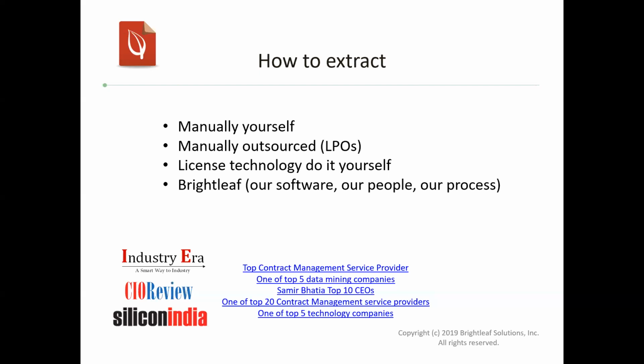And so at Brightleaf, we recognize that all of these problems are very tedious, and on top of implementing a CLM system, a lot of times companies simply don't have the bandwidth to handle this workload. So what we've decided is to take the entirety of the pain points away. We have our own software that we've developed internally. It's our proprietary tool. We've hired and trained lawyers and legal professionals to use this software. And then all of this is wrapped in our Six Sigma process, which allows us to guarantee very high levels of data accuracy.